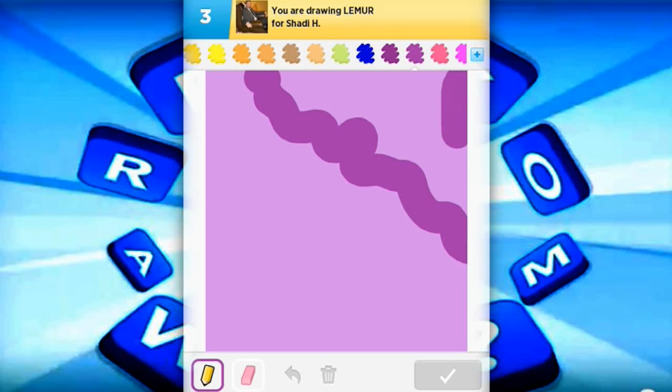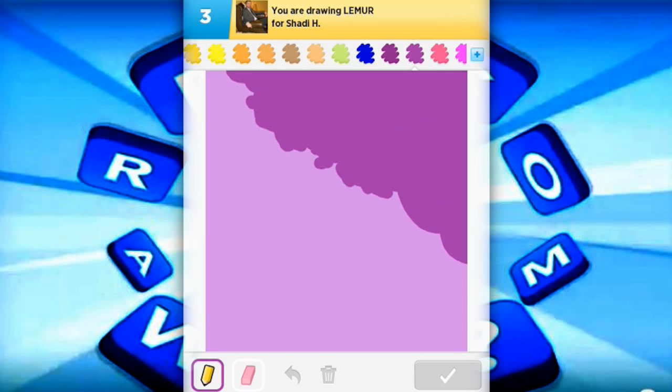He drew Finn, as you can see by the number 3. I just started playing with him. And the Finn was really good. He had a lot of shading and detail. And it's very glittery. Glitter.